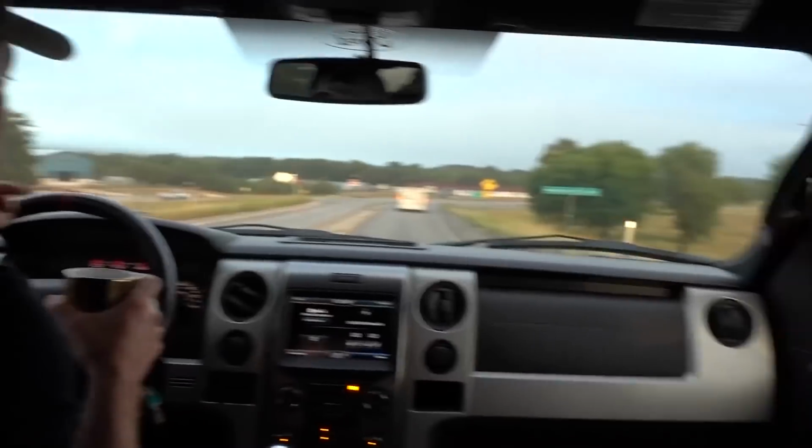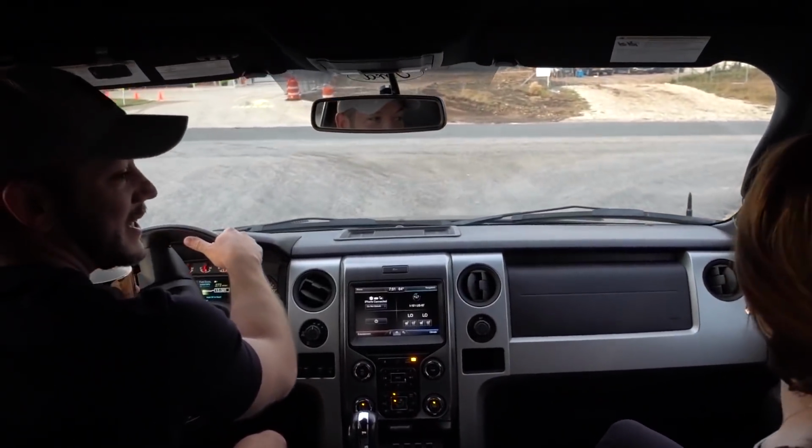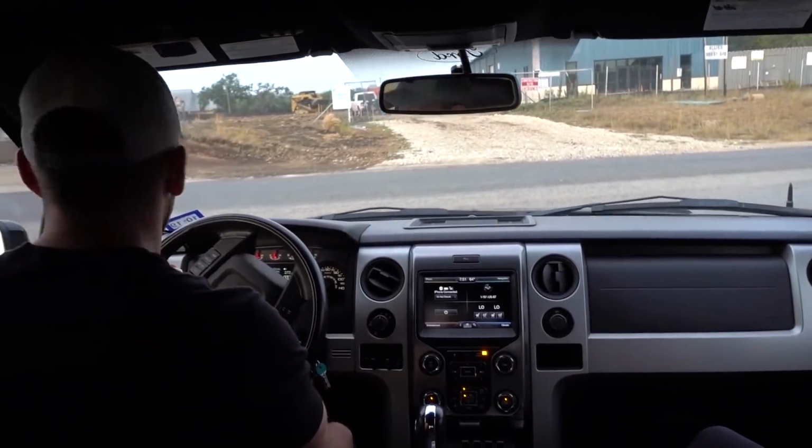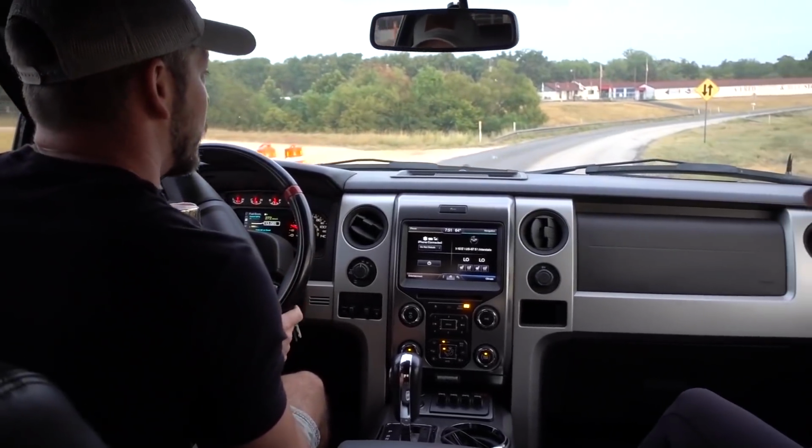We're heading out to the lot right now. You haven't seen it in a while, right? I saw it before they had the building pad finished. Okay, so it looks like now they have the building pad finished and they're going to be able to do the slab pretty soon. But we're going to go out there and check it out.